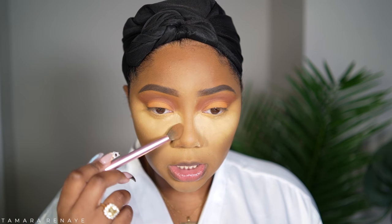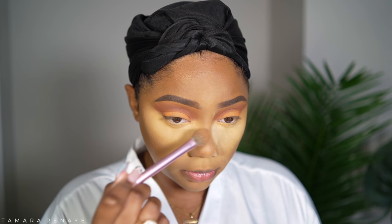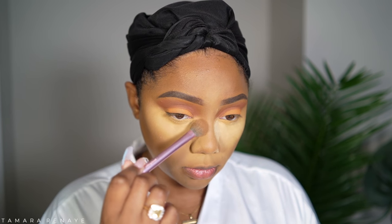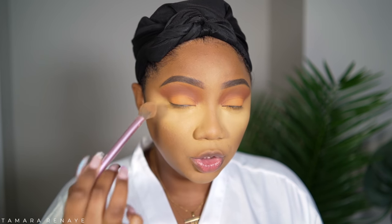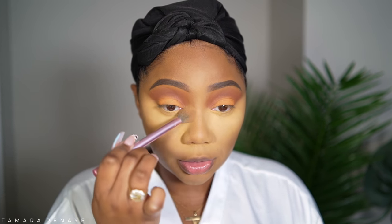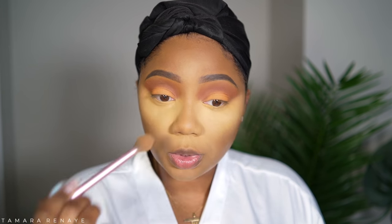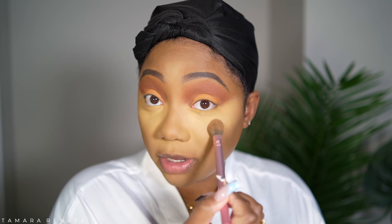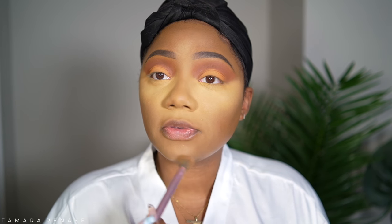Okay, so I've baked long enough. Now I'm just going to dust away this powder. And when doing this step, you want to take your time and lightly pat and kind of dust it away, because if you just do huge swipes, you are going to brush away the product and it will also remove the concealer that you have placed. So you just want to make sure that you are lightly patting and dusting it off of the areas.